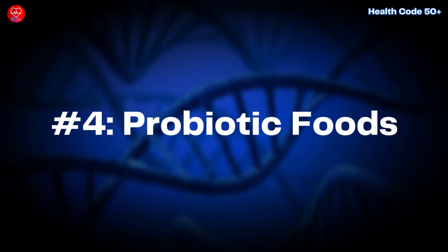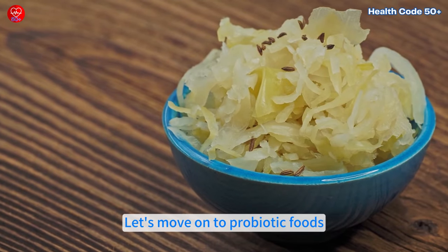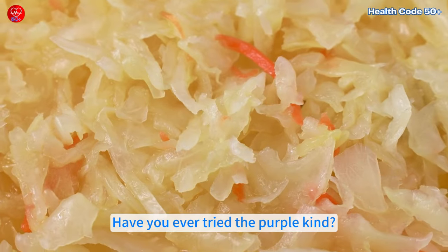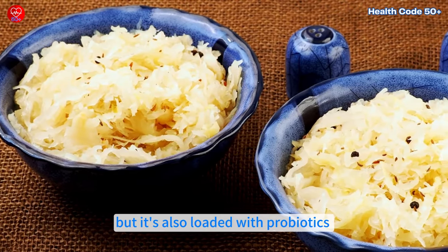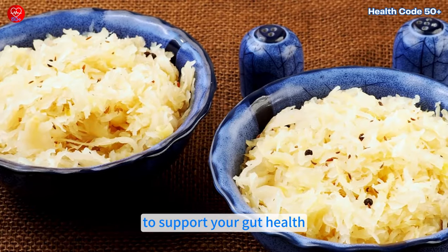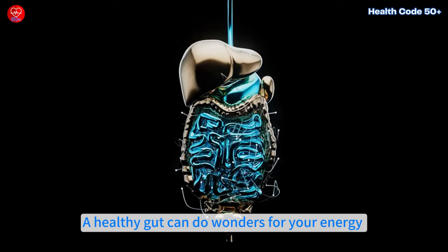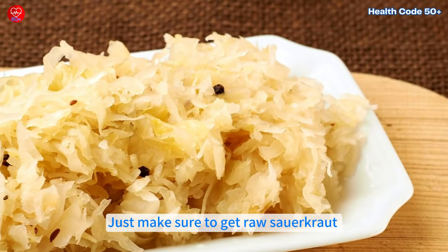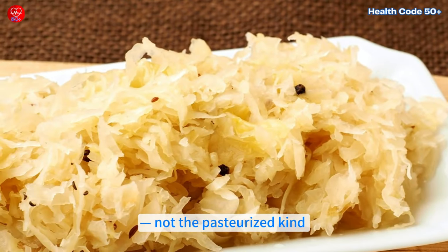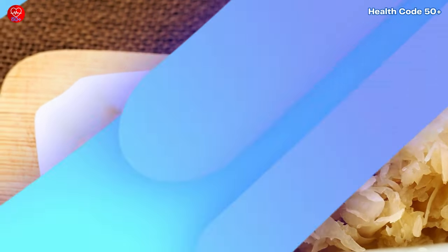4. Probiotic foods. Let's move on to probiotic foods like raw sauerkraut. Have you ever tried the purple kind? Not only does it look beautiful, but it's also loaded with probiotics to support your gut health. And did you know it has niacin too? A healthy gut can do wonders for your energy and even your immune system. Just make sure to get raw sauerkraut, not the pasteurized kind, so you get all those live beneficial bacteria.